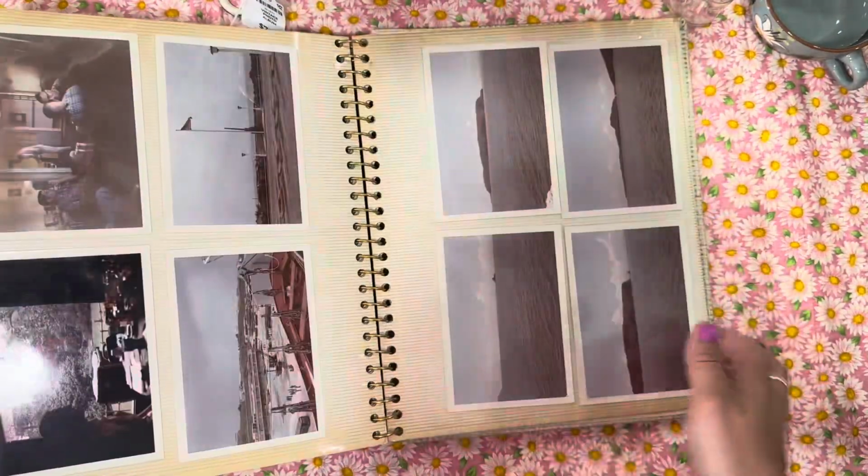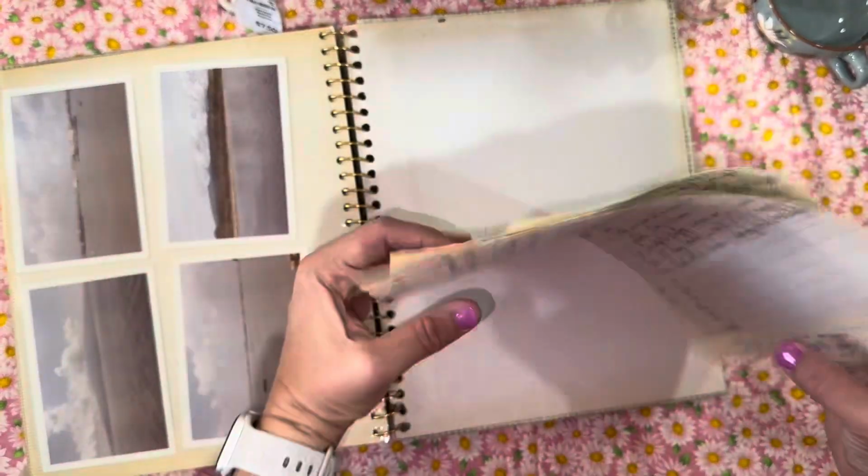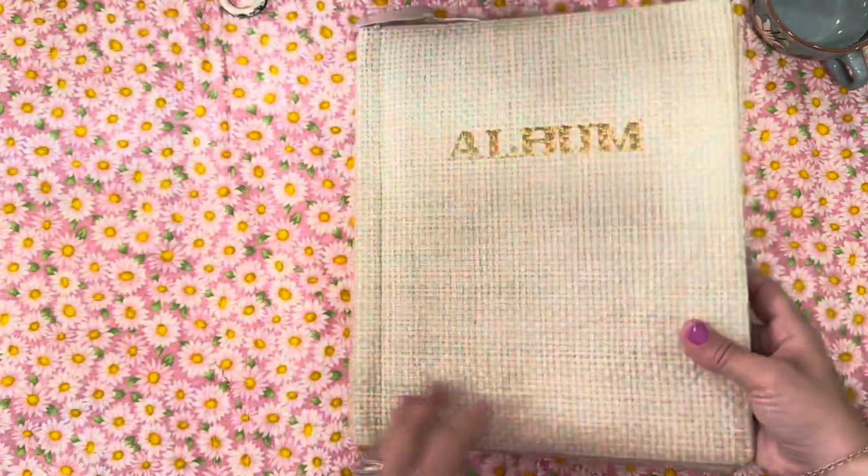This photo album I picked up at the thrift store, and it was full of all of these vintage images, and the person who had this photo album actually outlined what each picture is. So very cool find, and I love the album itself.